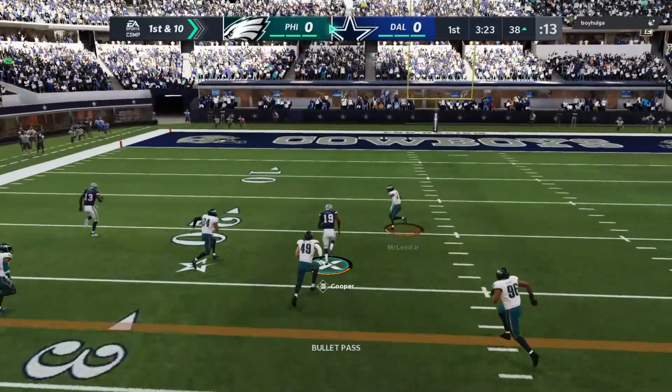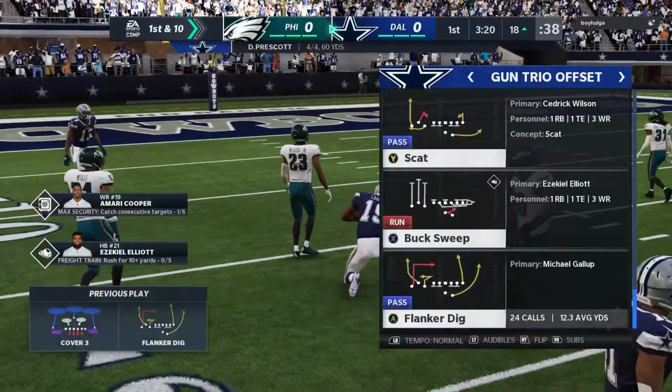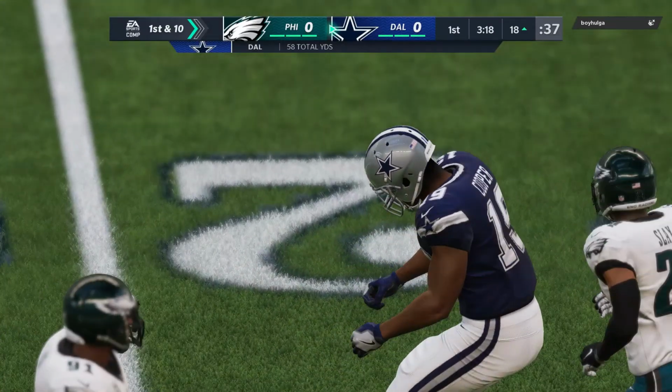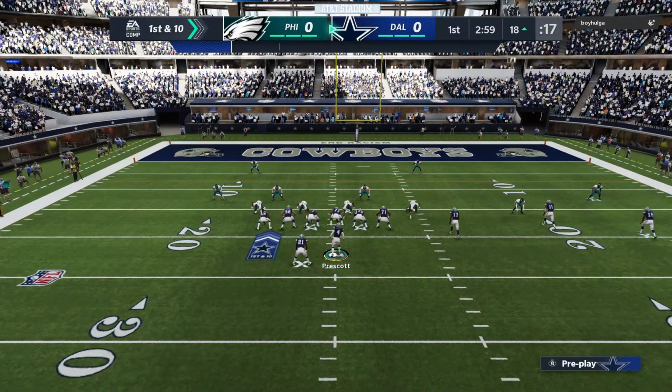Out of the gun. Here's Prescott. And there is Amari Cooper, his first catch. And they'll wind up getting this one all the way down inside the 20. A good pickup there at 20 yards.